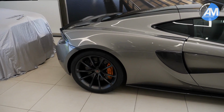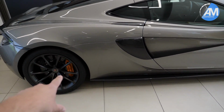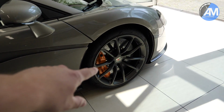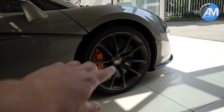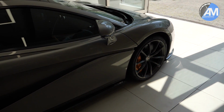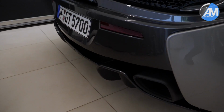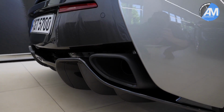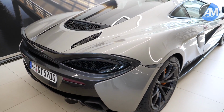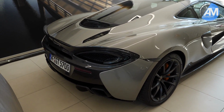I'm very anxious to hear what your thoughts are, but I particularly love this blade silver color plus the orange brake calipers. They even look better in the front if you look at it. Ceramic brakes behind those, let's say, steel and stealth colored wheels, which are also having the same color as the exhaust finish right here. It's not the super high performance exhaust, but you already know that McLaren has a special manufacture, and therefore there are some special regulations for it.